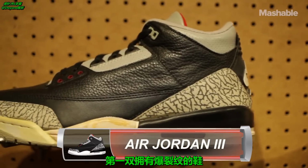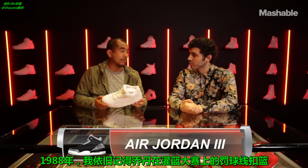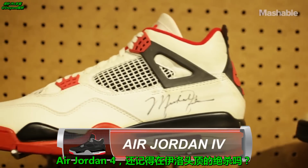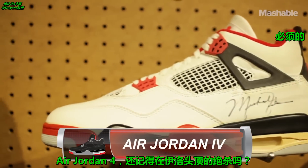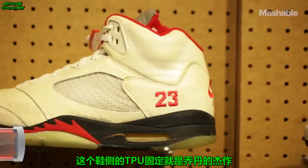The first shoe to bring elephant print to the line. 1988, I still remember MJ jumping from the free throw line and winning the slam dunk contest in Chicago. AJ4, do you remember the shot over Elo? Pretty much that catapulted MJ into the limelight.